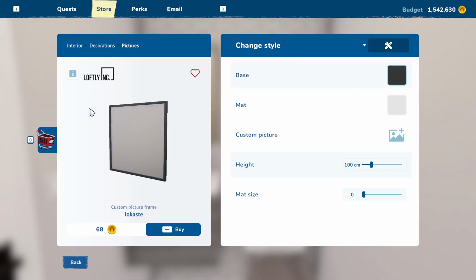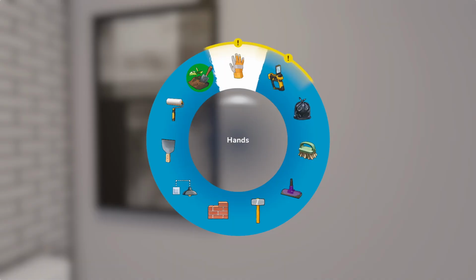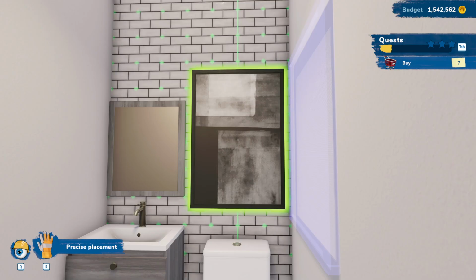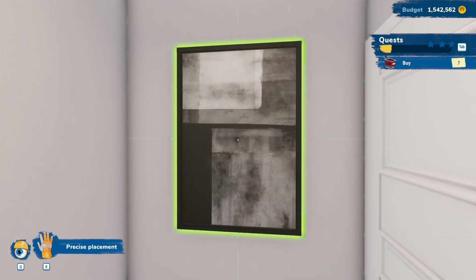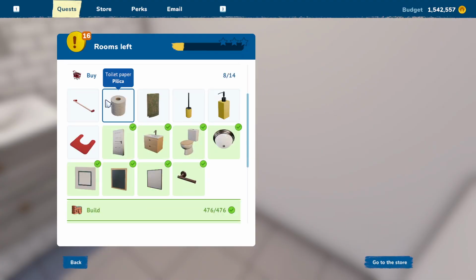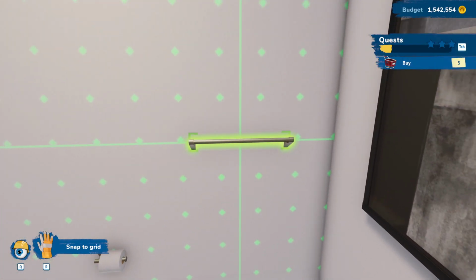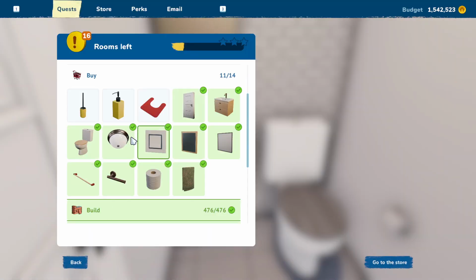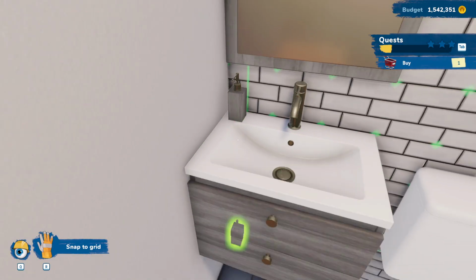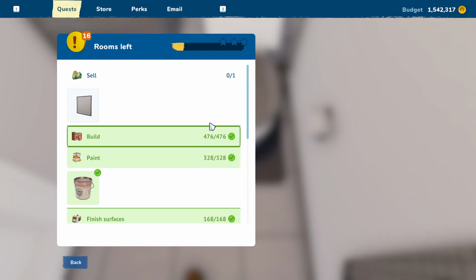Okay, I'm liking this. We do want a custom picture. We are going to size that down because I think that would look nice over the toilet. Or not. You know, it might look totally weird. Maybe we'll put it over here. Yeah, that feels better. Okay. Toilet paper holder. Gonna go right there. Toilet paper, of course. Towel rack. We'll just put that over here with a towel. Toilet brush. Gonna hide that in the corner like we do. Soap dispenser. Okie doke. Bath mat right there.